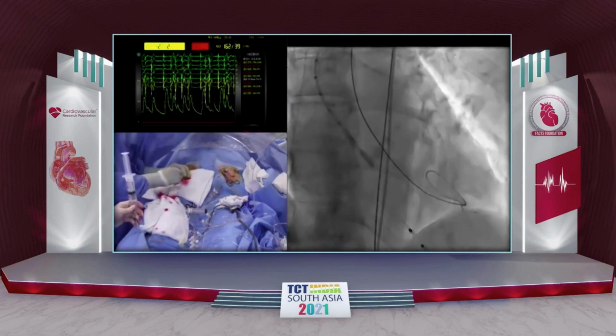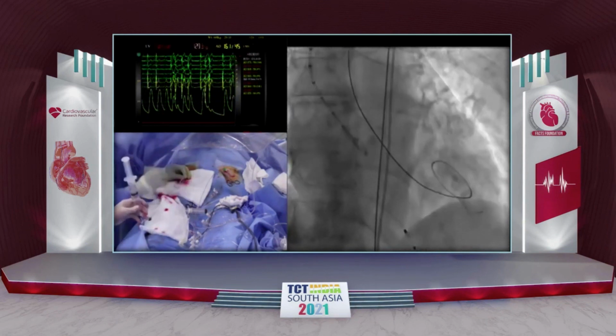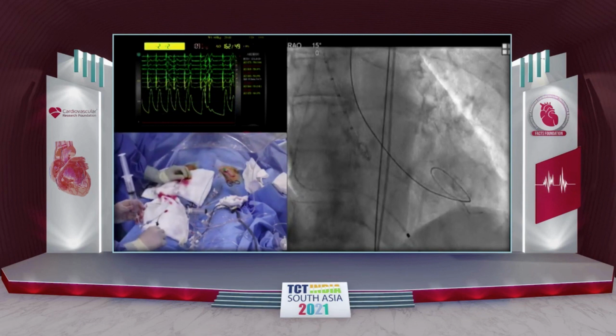So we'll be rapid pacing in a minute. We'll just let the patient know we're going to do that. Ready for pacing in a minute? Could somebody let the patient know we'll be speeding up in a minute?